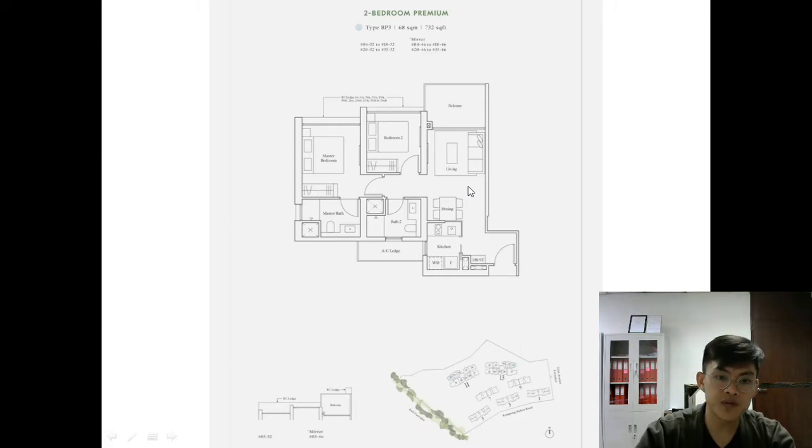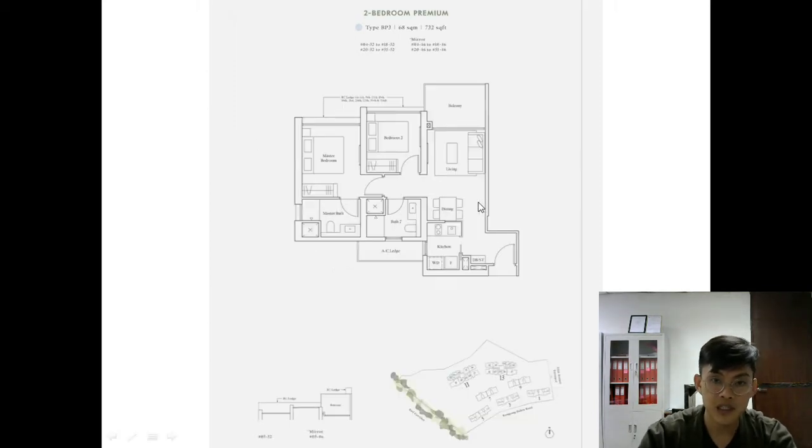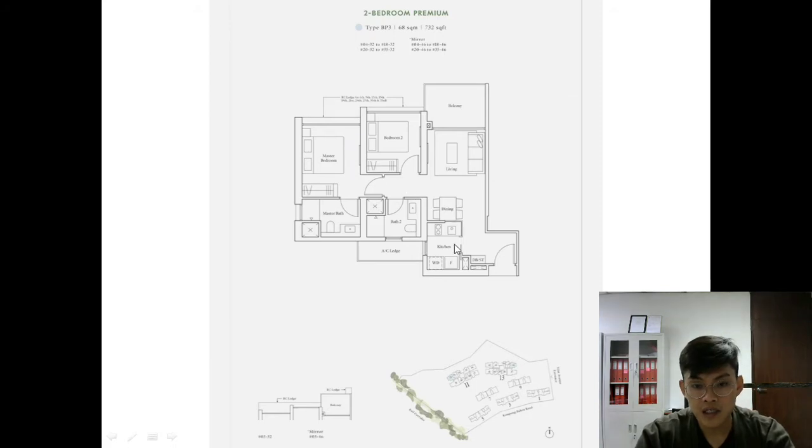Same as the previous layout that you saw, you will pass by bedroom 2 before you hit the master bedroom. As you can see, you will pass by the bedroom 2 before you hit the master bedroom. Okay, so you can see here that this one, you do not have a choice of having an enclosed kitchen. But as for this, the developer has given you the choice, I believe, to have an enclosed kitchen. So this is the so-called added advantage, I guess, to push the units for these 2 stacks.